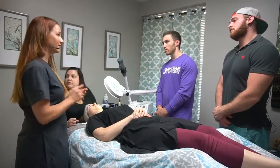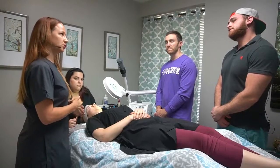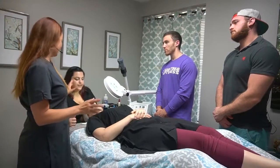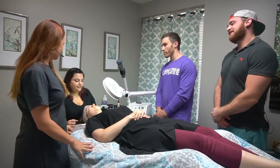Like I said, I'm not a hair person. She's actually a licensed cosmetologist. So she's licensed to do aesthetics as well, but her specialty was hair before she came here. So she knows all about the bonding and the debonding of hair. Very cool.